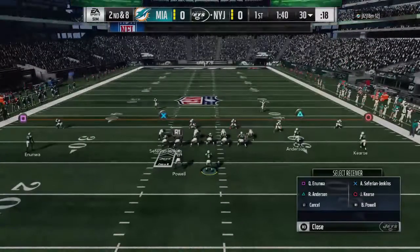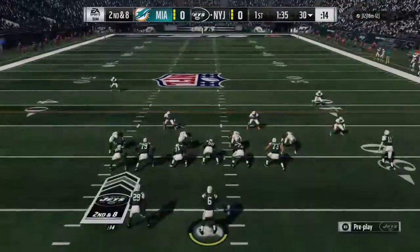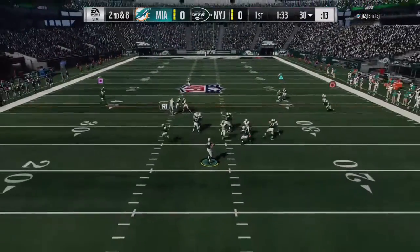Here we go now. All right, now, lucky 56. Lucky 56. All right, now, lucky 56. Lucky 56. Looking to throw on second.